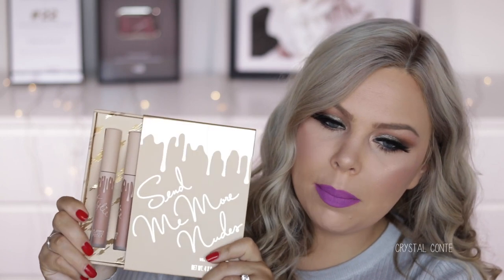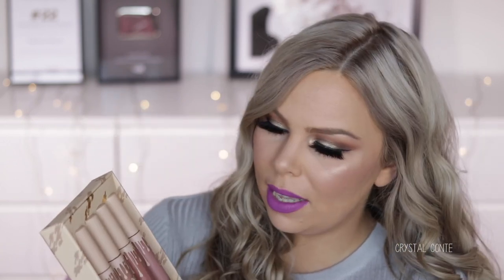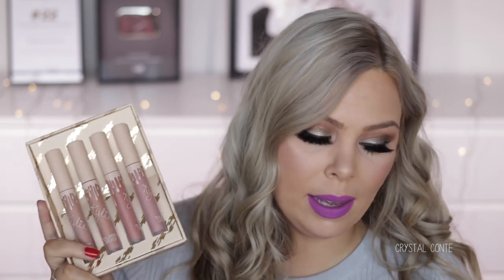Next up, we have the Semi Nudes Velvet Liquid Lipsticks. You get four shades and they're all nude. Love the packaging. I love these little sets. I don't know if you guys saw my KKW review on this set. One of my favorite things was actually the packaging, to be honest.